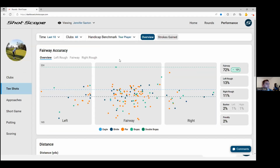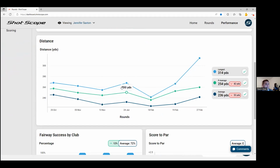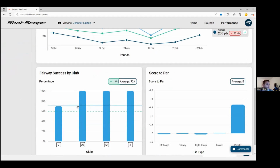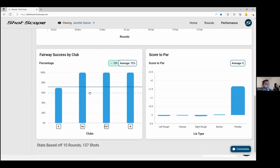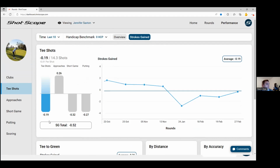We have the ability to look at tee shots left and right, so I can hover over every one and understand what course that was. I can actually click on it if I want to, and it'll take me to that specific shot. Again, I can look at trends of distances over rounds, fairway success, different tee shots, different clubs. I can also, on everything, look at strokes gained. So for Jen, let's compare her to a scratch handicapper. She's losing shots against a male scratch handicap golfer for tee shots, short game and putting, improving on approaches.